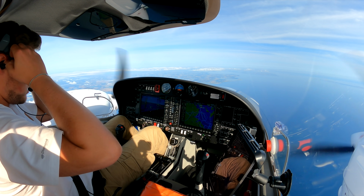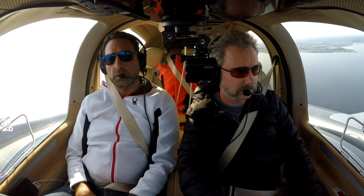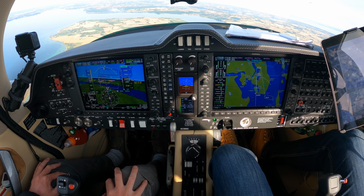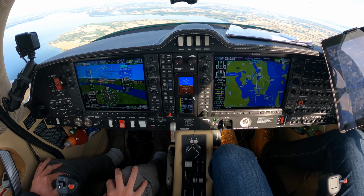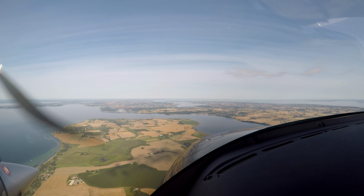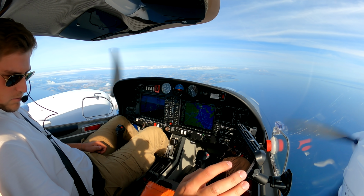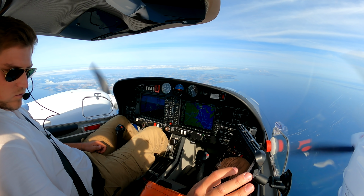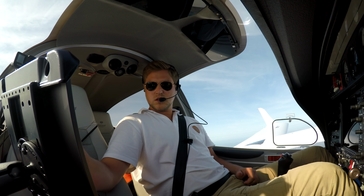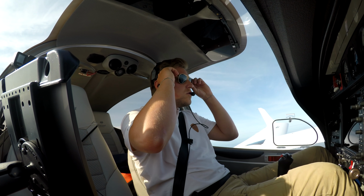So, in the descent for Sonderburg. And Sonderburg, Oscar Echo Uniform Delta Alpha again on your frequency, and we are established on final for runway 32. Oscar Delta Alpha identified, 32, wind is calm, QNH 1029, no traffic on the runway, landing pilot's discretion. So Martin and Steve are 15 miles ahead. They already have the airport in sight. I think I have it too.